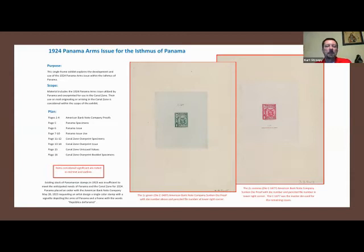They ordered a design to be developed in early 1923. And by May, they were looking at designs by American Banknote Company and another printer. They provided these, and finally some die proofs were prepared in really fall of 1923.